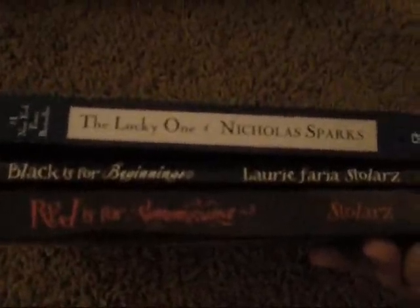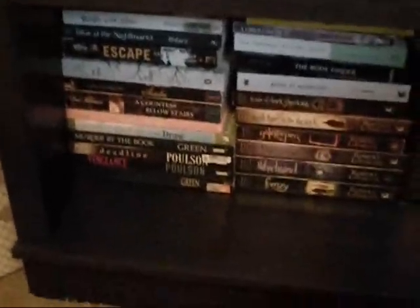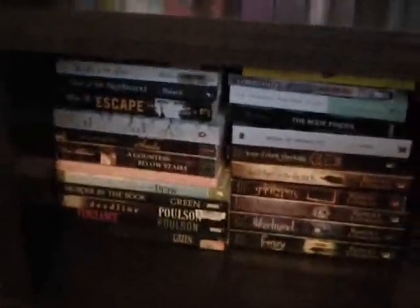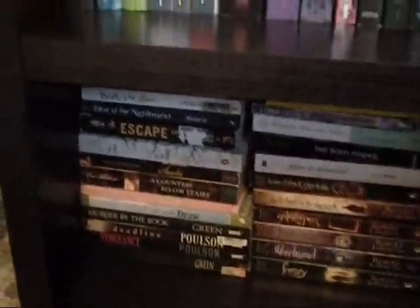Red is for remembrance, black is for beginnings, and then I have also the lucky one. That book series is actually one of my favorites now because it's just really good. I could do a little mini review if you guys would like. It's not like your typical ordinary book. I think that's why I liked it. It's unlike anything I ever read, so I enjoyed that. So I think I like the Touch series.